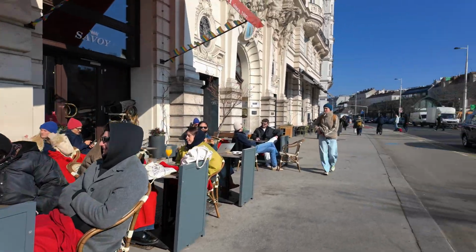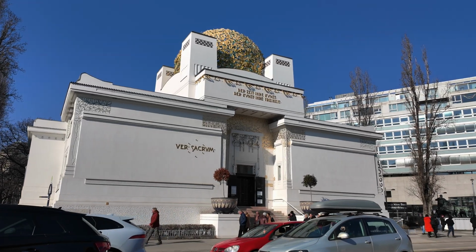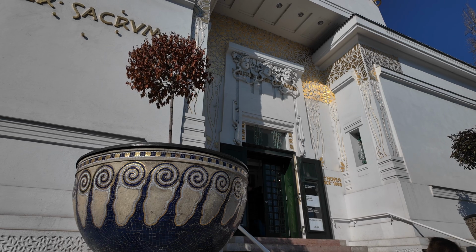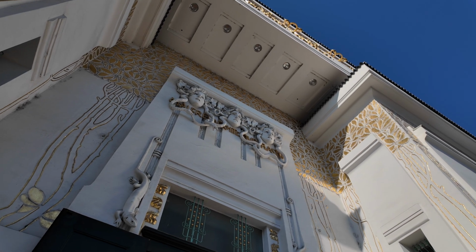Walking towards the center we came across the headquarters of Secession. In the times when the imperial style ruled the city, this was the place for innovative, revolutionary thinking. It was home for a new style, and the building was called just as it is, Secession. You can spend quite a significant amount of time just exploring the details of the facade.